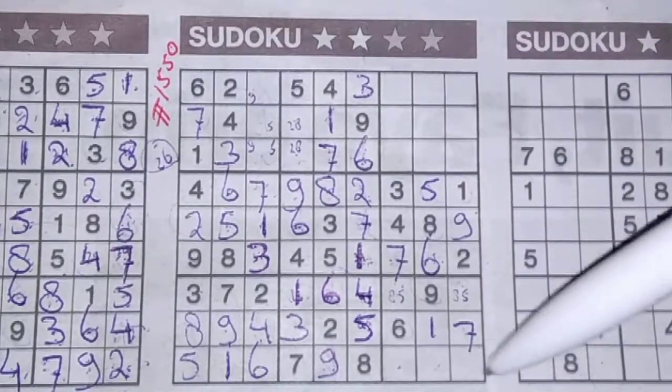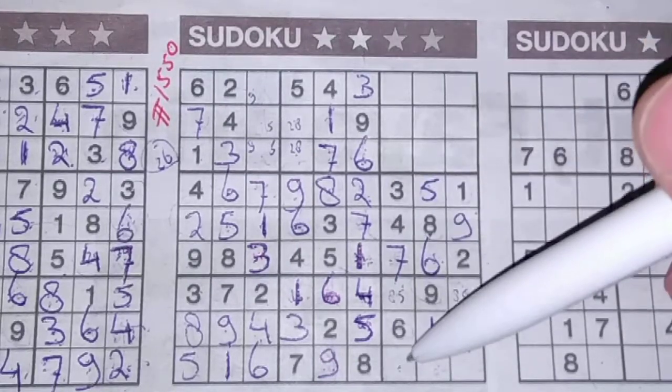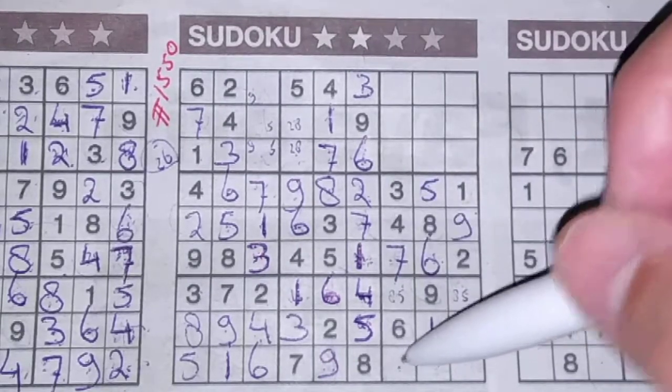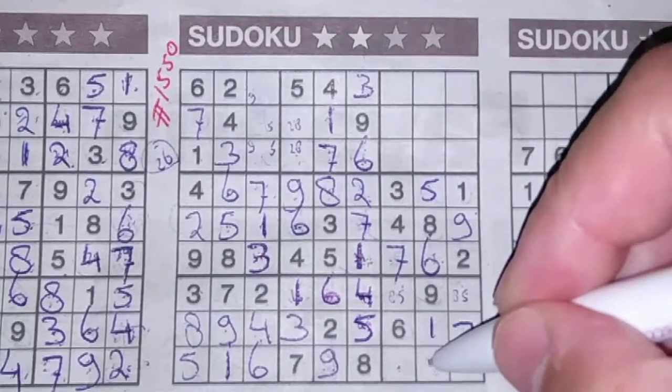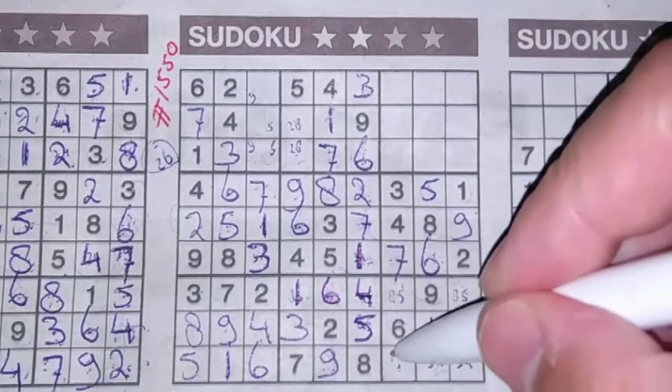These 3 numbers, the 2, the 3, and the 4. 2, 3, 4. We see here 3, 4. So no 3, 4 in this box, the 3, 4 goes in those 2 boxes. 1 box left in this big square for the number 2.